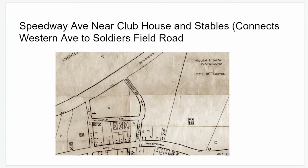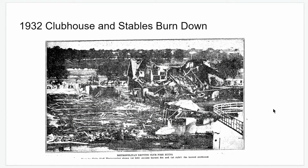And this is a view, and I'm showing this because you can see here's Speedway Avenue, and this would have been the stables and the house. Now, this is a newer map, I should say. So you can see that actually they built 3 new stables, because in 1932 the clubhouse and stables burnt completely down, and this is a huge thing at the time. And this is a photograph of the house burning down, even though they're concrete and everything.